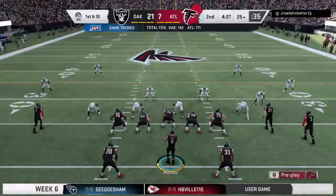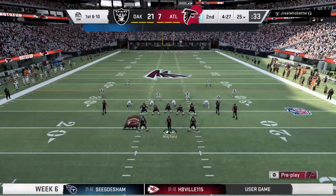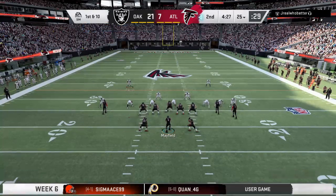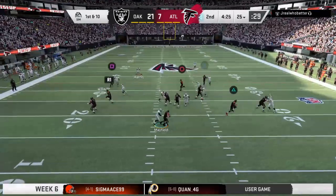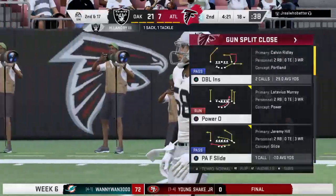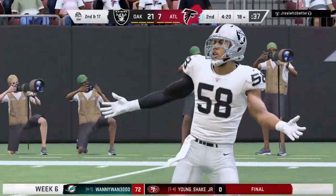The offense now at the line, ready for their next drive. They're sort of seeing themselves spiral out of control. Let's see if they can get things back on track. And this is where... Now the Raiders have got him. The sack by Harold Landry, the former Boston College Eagle.